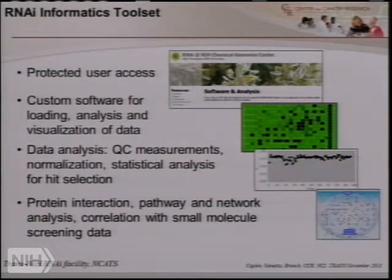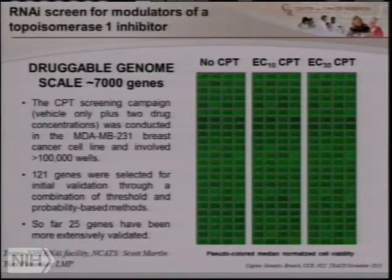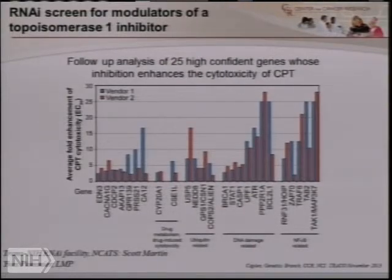I'm going to describe some of that. The team has developed very sophisticated software to analyze this data. This is an extension of the screen I just described, which is why I wanted to describe this one and not the other project. As one of our pilot studies, we did the same screen that we'd done on a small scale, but now on the machine, looking at over 100,000 wells, 100,000 data points, with no CPT, an EC10 of CPT and an EC30 of CPT. We were really pleased that MAP3K7 was back as one of our top hits, even across the whole druggable genome.